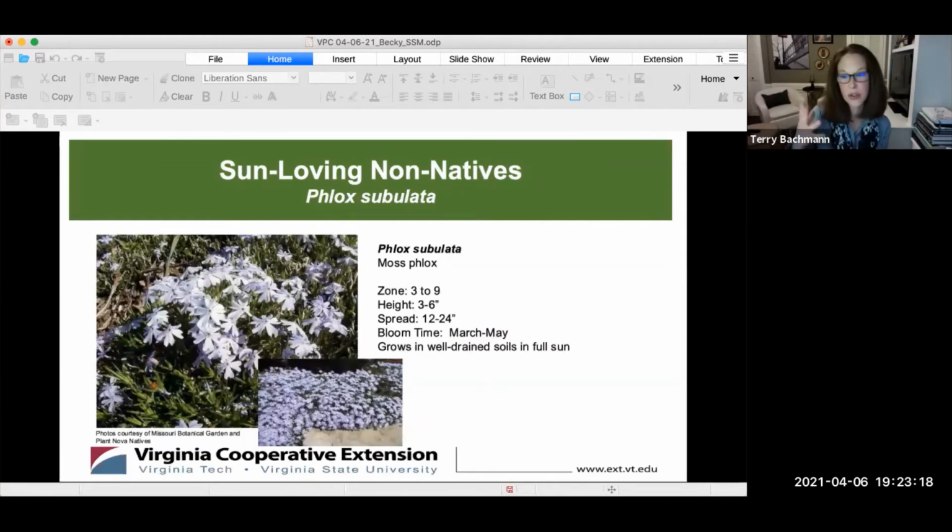Okay, now I'm going to go quickly on to five non-natives that just seem to do really well in sun. Phlox subulata, or carpet phlox, is a really easy plant to grow, and it again comes in real early. It's right in now, blooming, and it comes in all kinds of colors: white, pale violet, fuchsia. So it's a great springtime pop of color while other plants really get going.